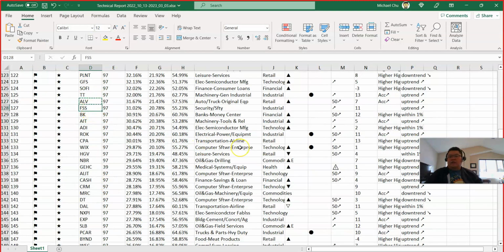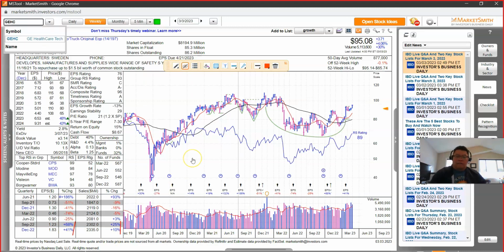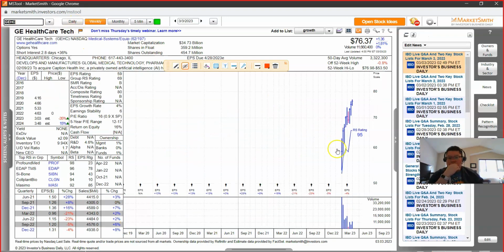There are so many names. I know I'm going really fast now, but there are so many names here. They're all doing really well, and that's the good thing. Normally once you pass the 100, they look weaker and weaker. But look, I just want to talk about this one, GE Healthcare. This one is a spin-off IPO. Look at this, straight up. I missed this, there's no doubt, but it's just amazing how it keeps running.